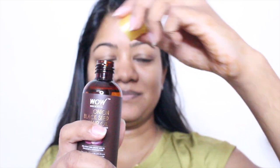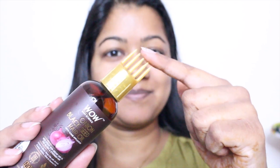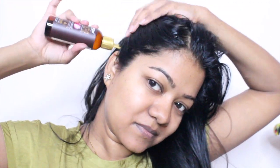Clear runny product, runny oil. The oil has a lot of other things, a lot of other oils. It has onion seed oil, definitely black seed oil, we've already spoken about this. It also has sweet almond oil, coconut oil, extra virgin olive oil, Moroccan argan oil, castor oil, jojoba oil, and all of these things, they help tame frizz, reduce hair loss, boost gloss, balance your scalp condition, repair hair damage caused by heat and chemical treatments.